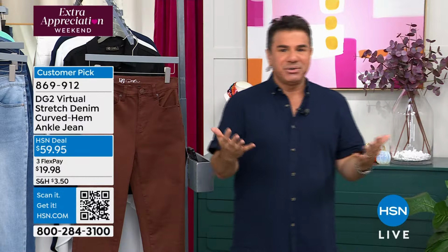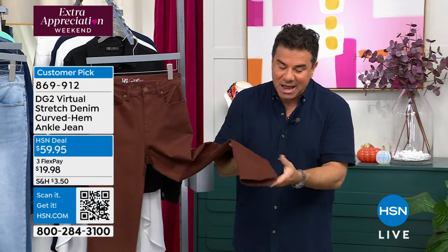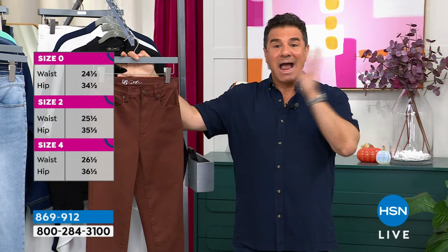So of course, every time you tune in, we got to have something new and exciting for you. We don't do the same jeans 12 times a year. So this is our beautiful little curved hem. Particularly in the cocoa, in virtual stretch, it's your last opportunity to get any of the virtual stretch.